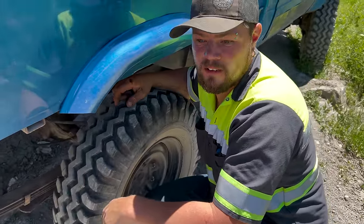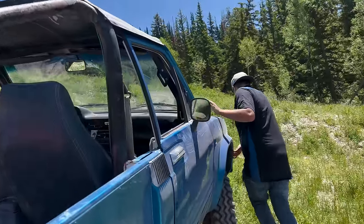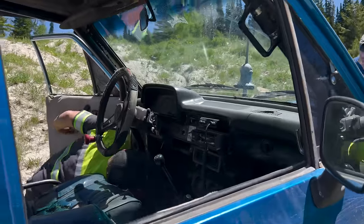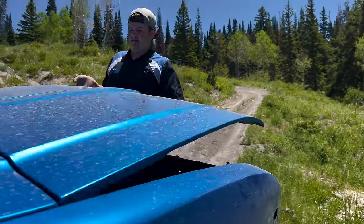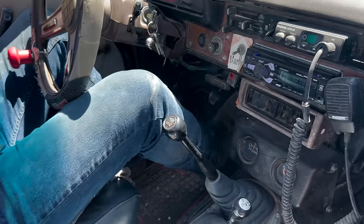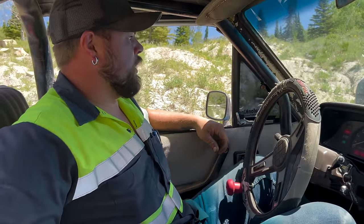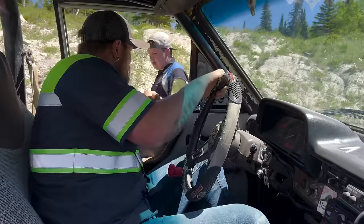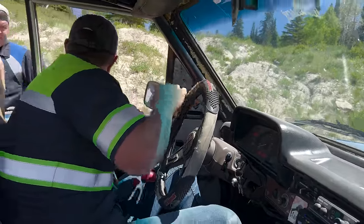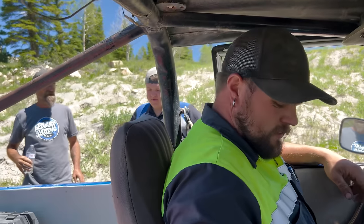Did you lose your rod? Did the rod fall out? Not that I'm aware of. No, the rod's there. No. I had it for a second, and then it went away. Now I have nothing. We're gonna have to have someone come recover literally us. If it isn't one thing, it's another.